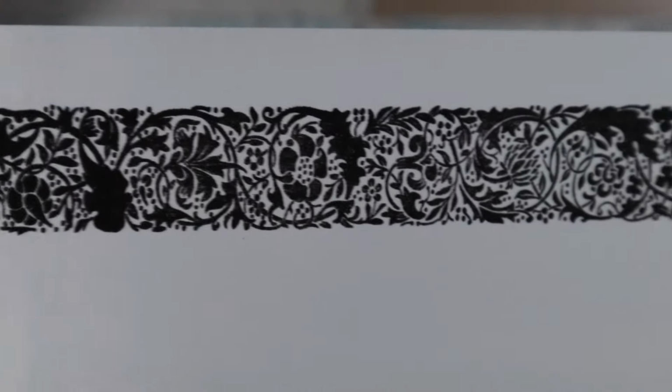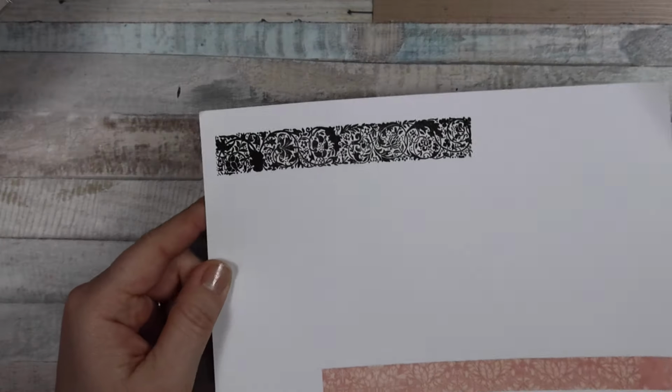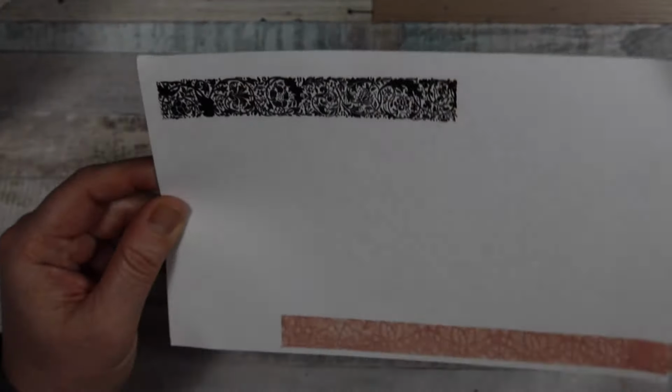And here's how it looks. It's a nice border stamp. I think this one's great for journals. You can just stamp it at the bottom of a few pages, and it's a nice light embellishment that you can coordinate with whatever color is in your journal.